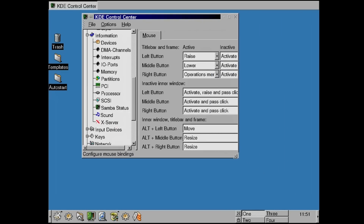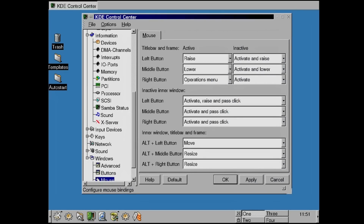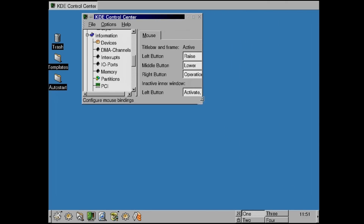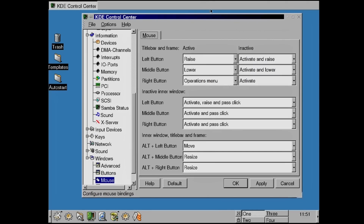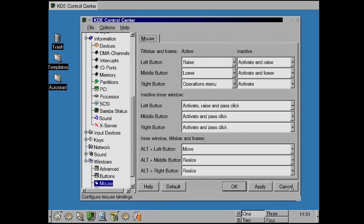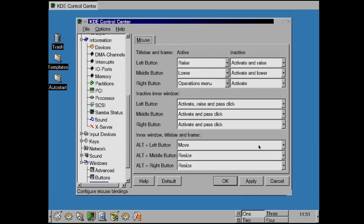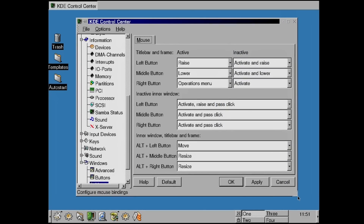So this was already something implemented in there. It was just by default on the Alt plus right button, not the middle mouse button. So this is also something way in advance from what Windows did. And also super smooth resize, which systems of the day were really bad at. So that's a pretty cool feature here.